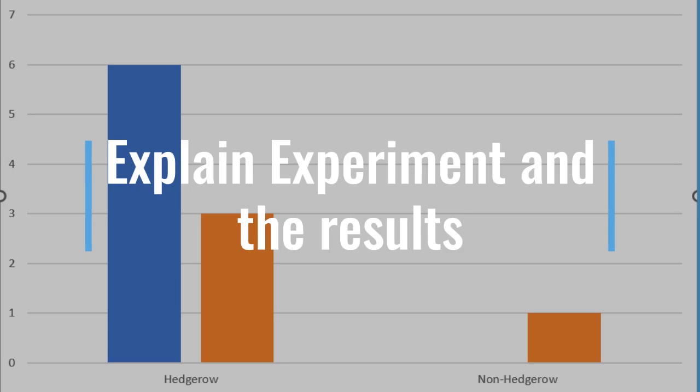Each one looked very distinct from the other. The hedgerow soil was found to be more biodiverse and full of bacteria and fungi. This is helpful for the hedgerow because it provides plenty of nutrients and helps the hedgerow grow to provide habitat and food for different animals. The non-hedgerow soil has bacteria but not as much biodiversity compared to the hedgerow soil.